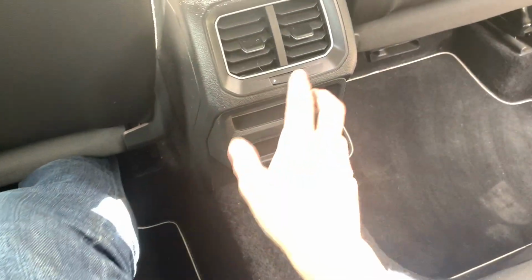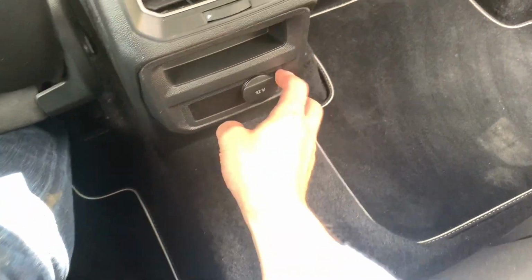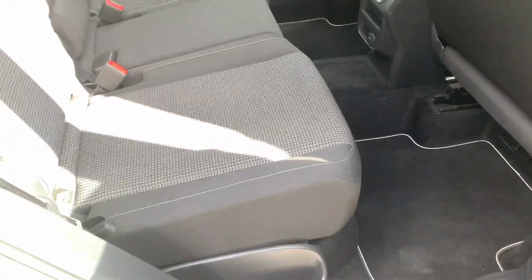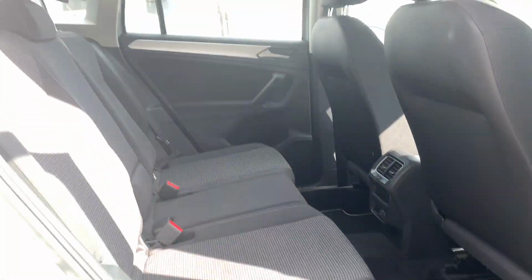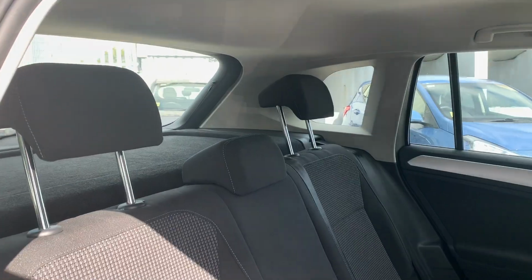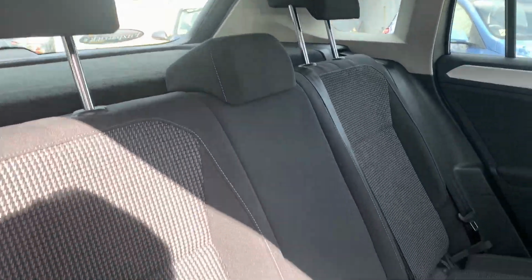Then down through there as well, I see there is ventilation, a bit of storage, and a 12-volt outlet as well. And admittedly, just because of that deep floor well and the way that seat is, do you know what actually, do you know what it's thrown me? You feel higher when you're sitting up in the back of this, so I actually think this is probably a very nice car to travel in the back of.